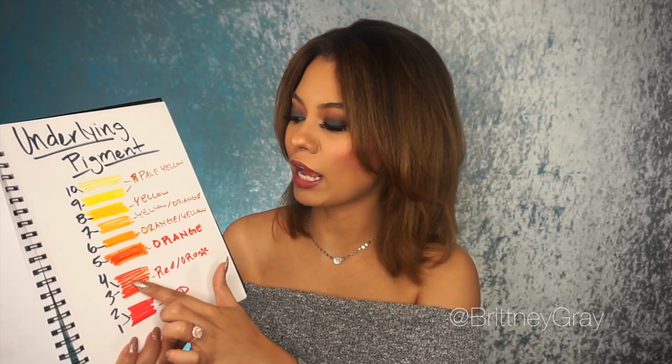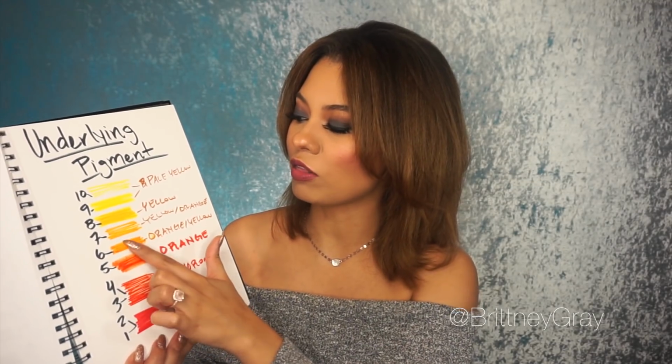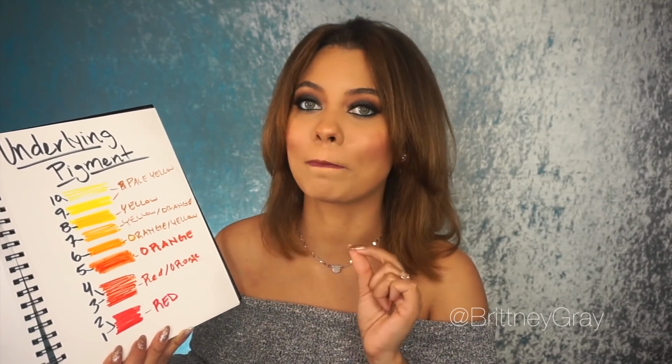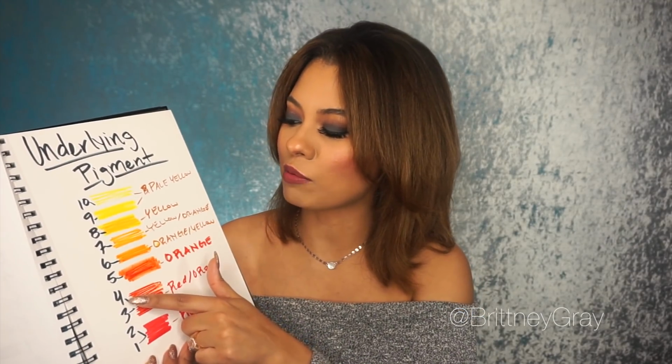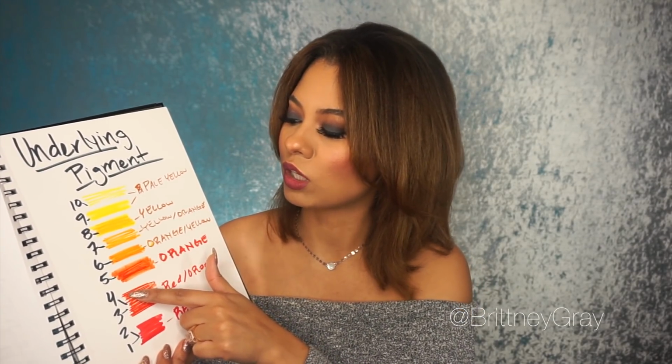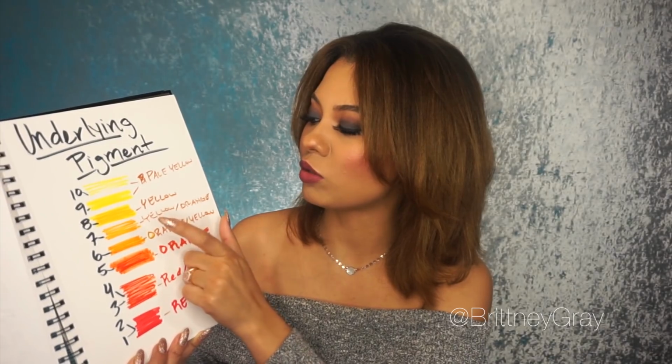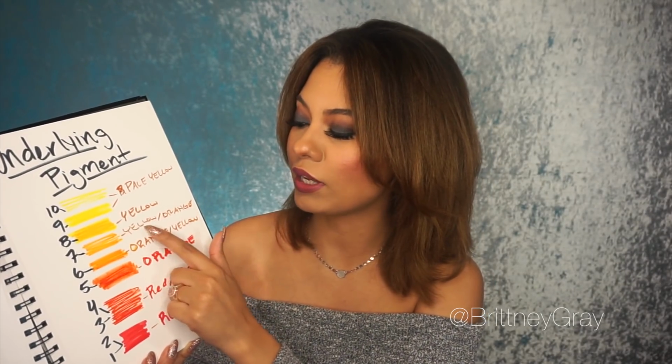So when I bleach your hair, these are all the phases that the color goes through, and it has to get all the way up here in order for you to get that nice, beautiful platinum blonde. So let's just say I lighten your hair, and for some reason, some people just have resistant hair. It doesn't really lift that much. So let's just say I'm only able to get you up to a level 7. So let's say this is the lightest that I can get you. And so your underlying pigment at this point is yellow-orange.